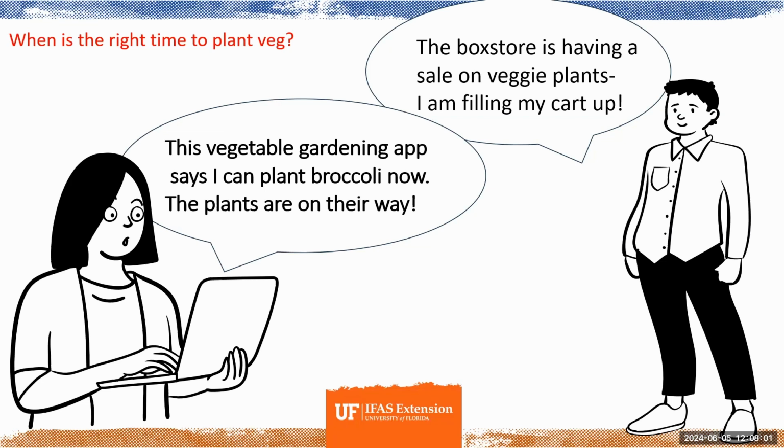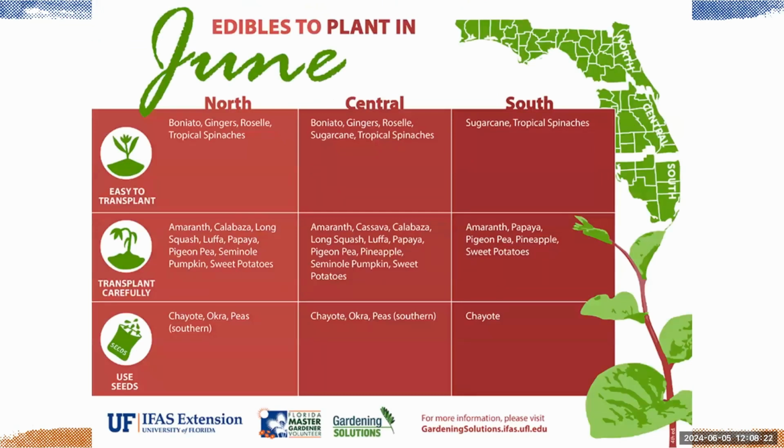We'll get into it a little bit, but when talking about garden planning, I haven't found a garden planner where you can do the full layout and the suggested plants that's completely accurate for our area. If you have found one and you think it's super awesome, you're more than welcome to put it in the chat. We can share IFAS resources. When I say IFAS, I mean Institute of Food and Agricultural Sciences, which is us here at Extension. This is one of them. So what can you plant in June?